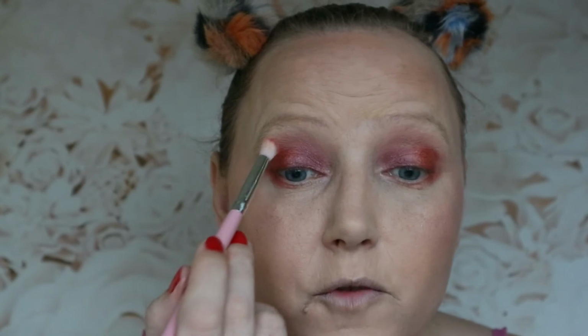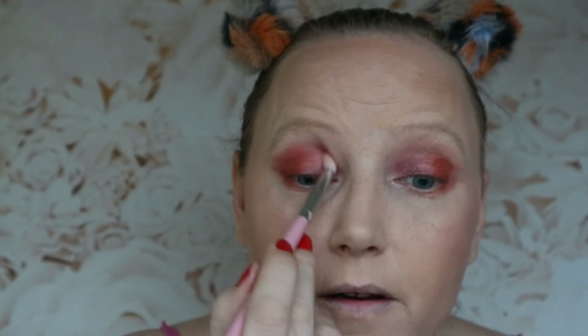And then with my finger I'm just going to go in and intensify that colour. Go back in with that orange and blend them together. Going back in with the first colour, and I'm just gonna sort of blend with a little bit more product. What have I done? And then with the first brush that I got, I'm just gonna blend around these edges up here.